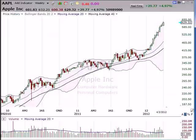Let's look at Apple for a second. The stock was up again today. This is the weekly chart, so don't get freaked out. It wasn't up 30 points. That's just where it's been over the last five trading days.